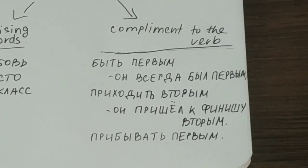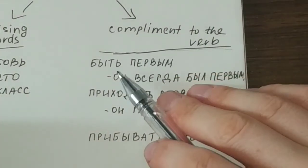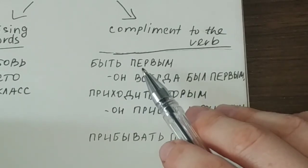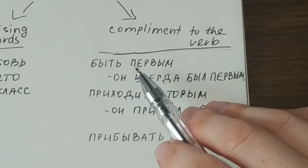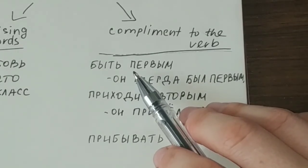And as for the second function of the ordinal numerals in Russian sentences, which is the complement to the verbs, it can be used in combination with verbs, forming some set expressions as well. So, for example, we can use the numeral with the verb быть, meaning to be. Быть первым means to be first. Here is an example of the ordinal numeral used in a special case form. That is something we'll talk about more later on, but just to give you a basic knowledge of how these ordinal numerals are used with the verbs, I gave you this example.